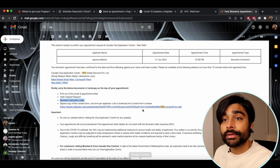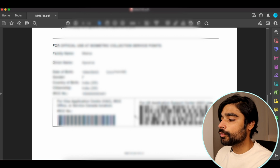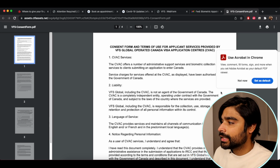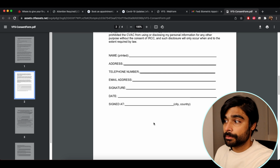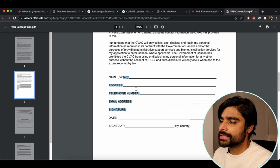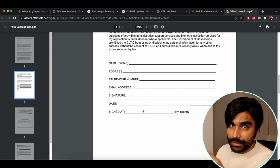Remember, don't forget this form, because this form has barcodes which they are going to use to communicate your biometrics directly to IRCC. Okay, so take this form with you. Finally, you have to take a signed copy of the consent form. So you can just click this link here, and it's going to give you the consent form. So just download this, fill this out, all the details about the principal applicant. Remember, all these details will be for the principal applicant. You will just have to fill out this section: name, address, telephone number, email address, signature, date, signed at. So just fill out this section, print it out, sign it, and then take it along with all the other documents that we saw on this page, okay?